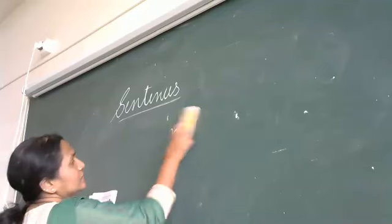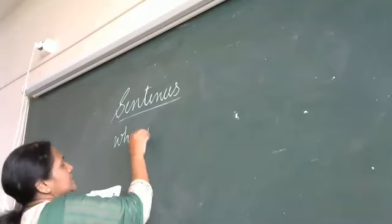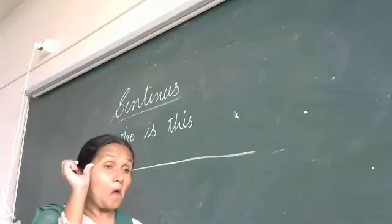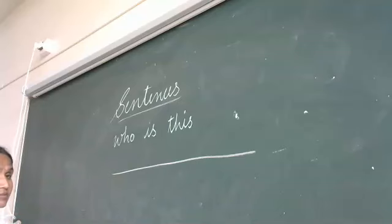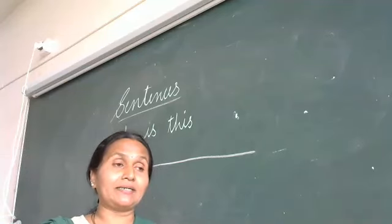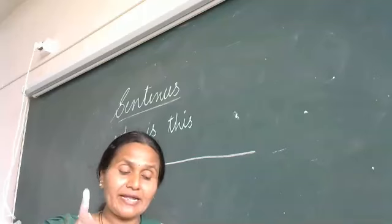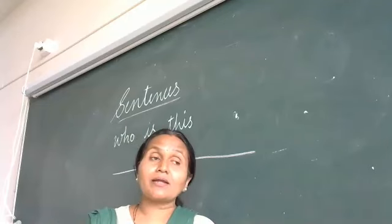Now the second one. How will you write it? Who is this? Now, write this. How should I write? Tell me. Mom, this is a cat. Then who is a cat? A cat. Rewrite this sentence. Begin with capital letters. Listen to the question. The picture is a cat. We are not saying this or these. Use a full stop or question mark at the end.